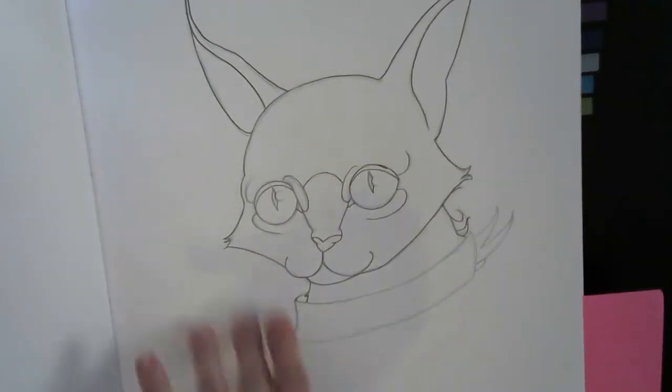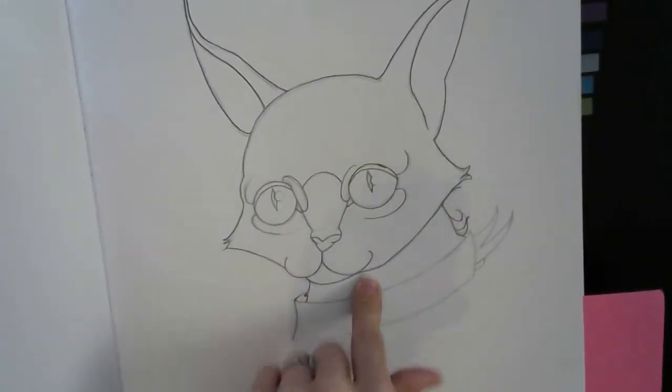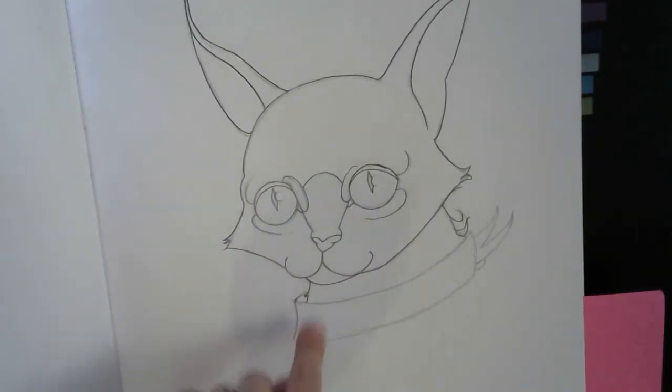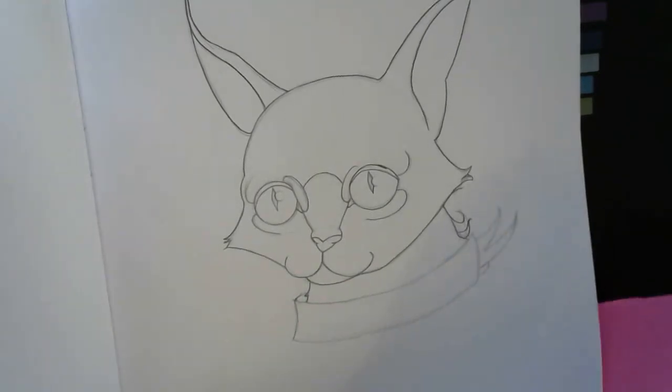This was me attempting another logo design, sticking with the cat, but doing it more in my style. Cats are really hard to draw. I don't understand why they're so hard to draw, but I didn't get very far with it.